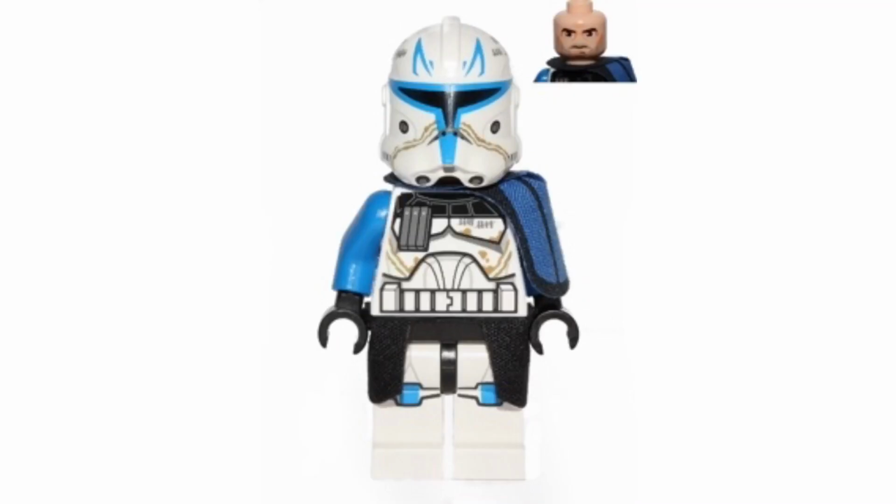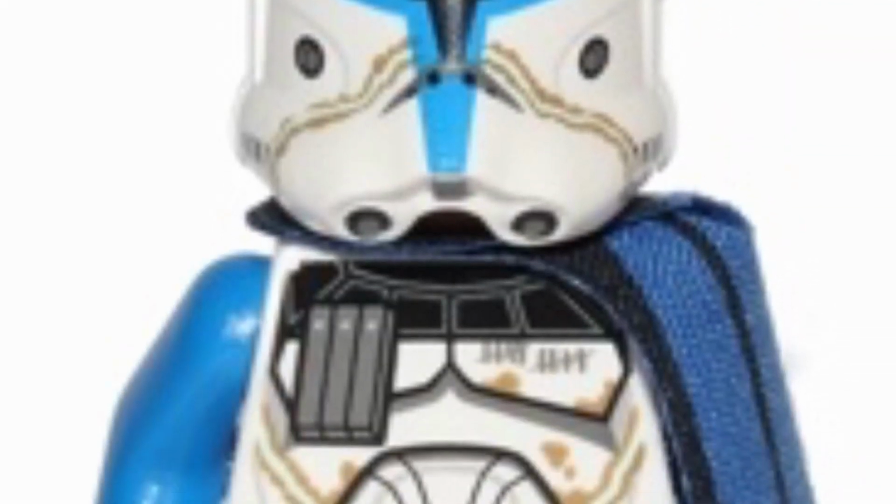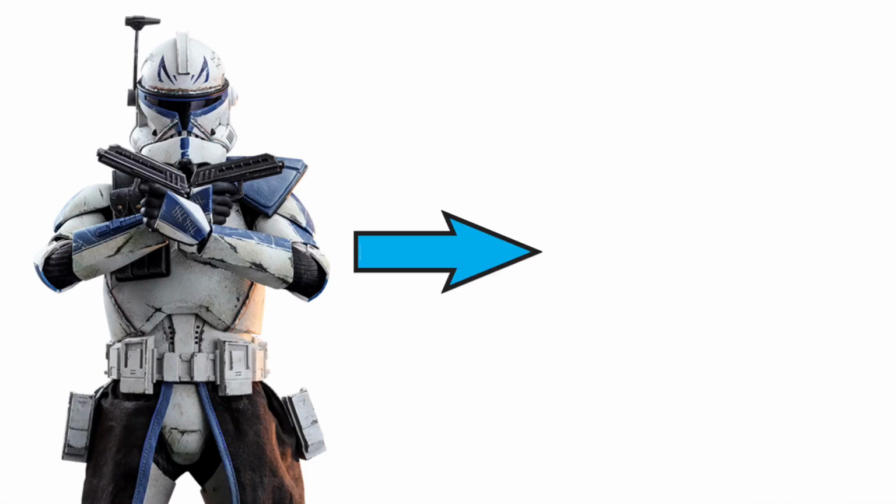Alright, moving on. Now, as much as this fig is overrated, I gotta give credit where credit is due, and the printing on the helmet and torso is stunning. Not to mention the seamless transition from Clone Wars to LEGO.